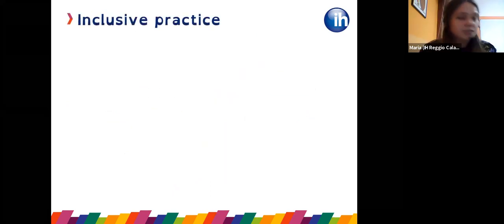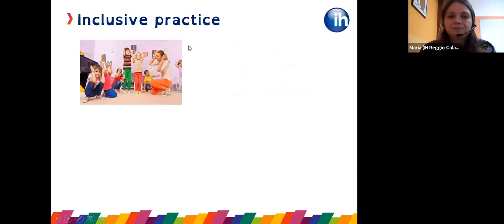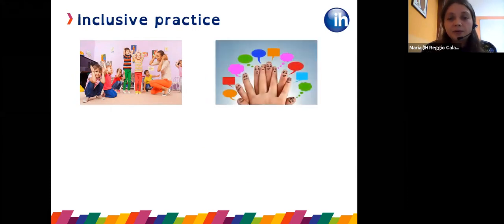So let's get into our inclusive practices. Again, a lot of those things you're probably doing already. For example, lots of TPR, lots of physical response. Kinesthetic learning can help our students very much, and rehearsing and drilling and repeating different songs or stories or anything like that can be very helpful for their memory to remember what they need to write or what they are reading.